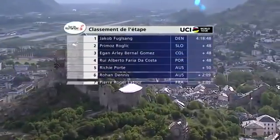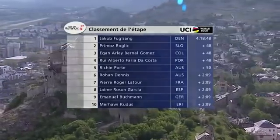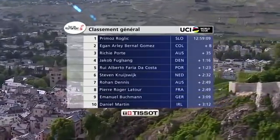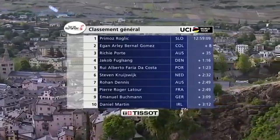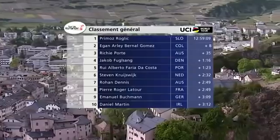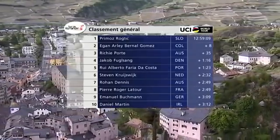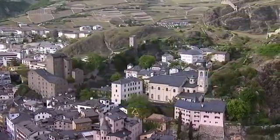Jakob Fuglsang wins this stage. Primož Roglic in second place. Primož Roglic extends his lead, 8 seconds now over Egan Bernal. Richie Porte in third at 35 seconds. Jakob Fuglsang at 1:16 in fourth. There's Rui Costa in fifth. Karalswijk holds on to his sixth place. Rowan Dennis there in seventh. Pierre Latour, Emmanuel Buchmann and Dan Martin making up the top 10 at 3:12.